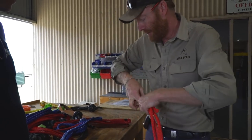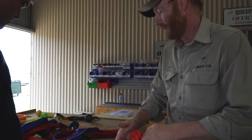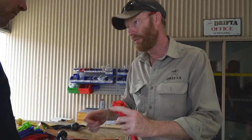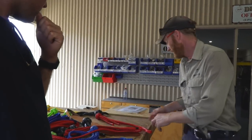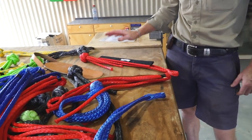Every one of these different colours and different styles is a different coating. The rope's basically the same, but they're all different coatings. You can see that's pretty close. The next step, we do that tighter again with a tool. Get it real tight, and then we thread that down through there. Put a sleeve with it. So they're made reasonably quick once you know what you're doing. Whack a sleeve on it, put it in the bag and away we go.